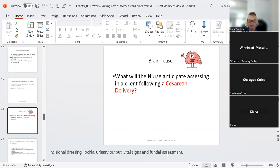How about the uterus? Remember, we have to make sure the uterus stays nice and firm. Even when it's a cesarean, I'm going to gently use the side of my hand in a cupping position, can you see my hand? I'm going to put my hand on top of the fundus and make sure that it stays nice and firm. So that's my fundal assessment.